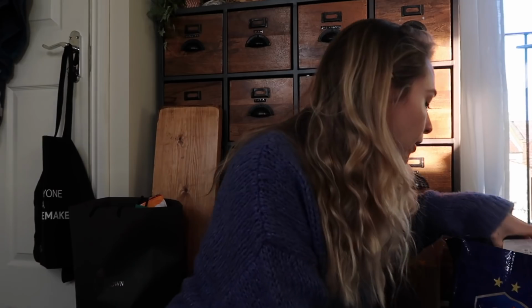Okay, I think the most expensive thing I got was my mum and G both got me the Diptyque biscuit candle. This was one of the only things I put on my Christmas list this year. It smells so good and it's limited edition. I kind of like to collect the Diptyque Christmas ranges.